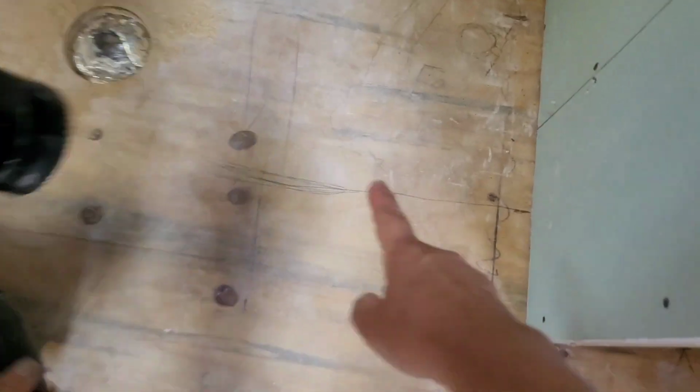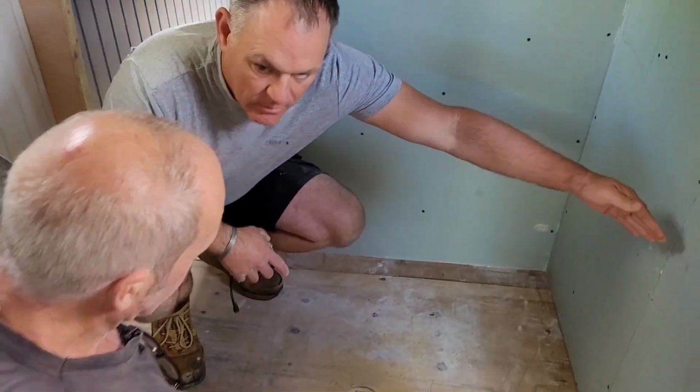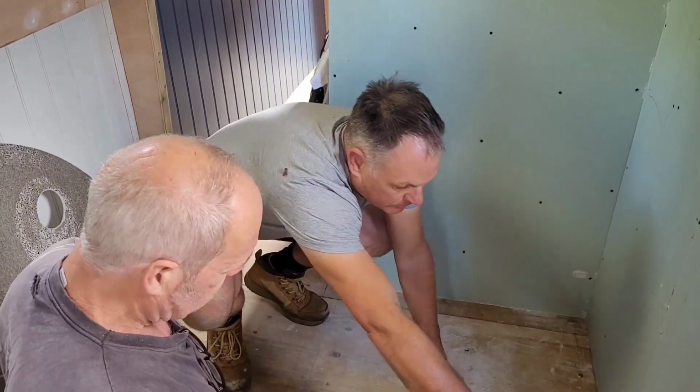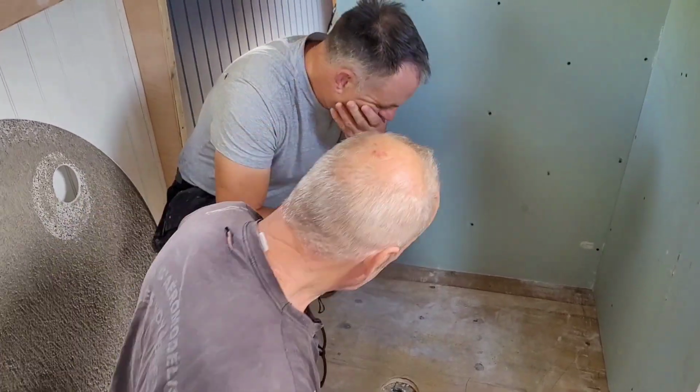This bit of batten that Lee's put, it's underneath the floor here to secure the ballast. I'd forgotten that we were bringing the shower out from the wall to there. So when I redid it, it's exactly that amount. You've done the 800 off the wall, not plus the 400. It doesn't matter.